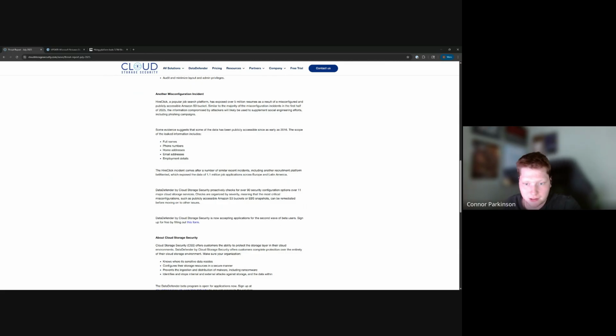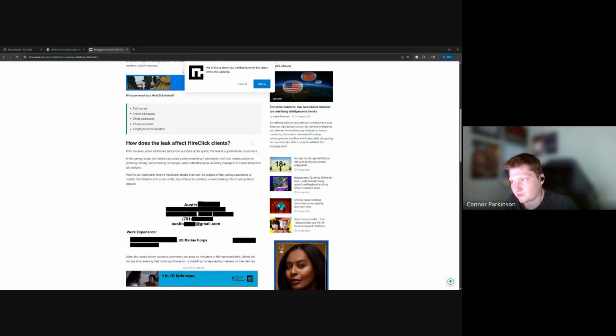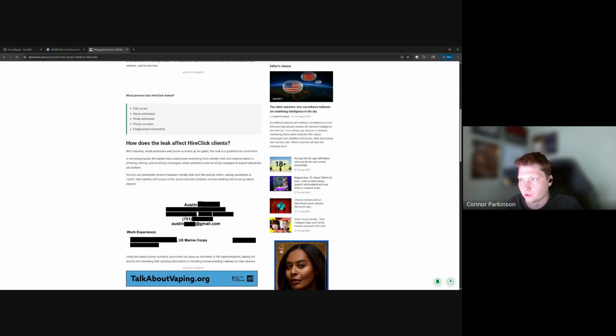That's by far the most common. I believe 28 out of those 30 involved a publicly accessible Amazon S3 bucket. There are a couple other examples. We'll cover them in the blog as well, but the scope is not massive. And what this means is that if we actually go down this information here: full names, home addresses, email addresses, phone numbers, and employment information. While this is not inherently dangerous, this can be very easily used by cyber actors to supplement social engineering campaigns, including phishing, spear phishing, malware downloads, whatever that might be.